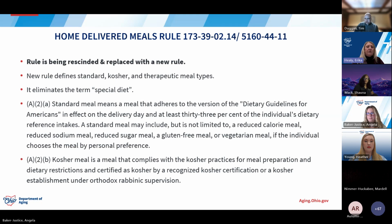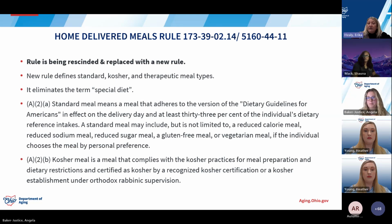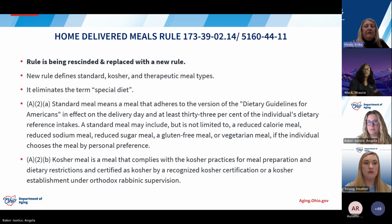Okay, the first rule we're going to review is 5160-4411. The full meal rule has been rescinded and they have replaced it with a new rule. We'll just go over the changes that will impact us. So the new rule defines the difference between a standard kosher and a therapeutic meal. It completely eliminates the term special diet.